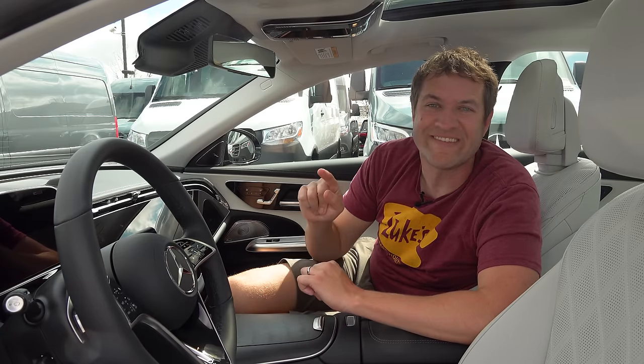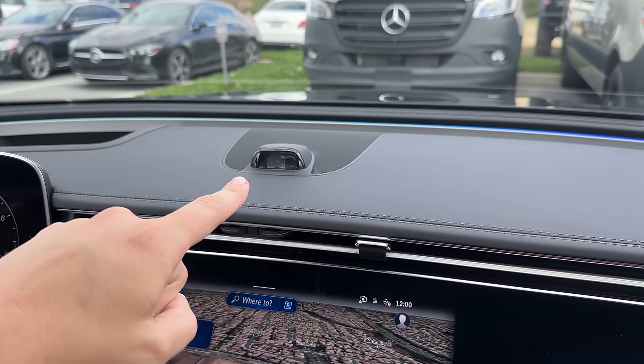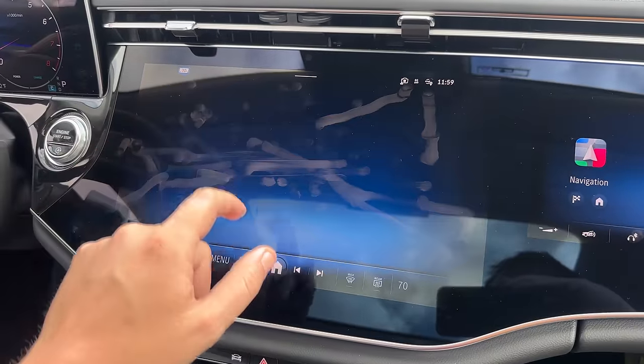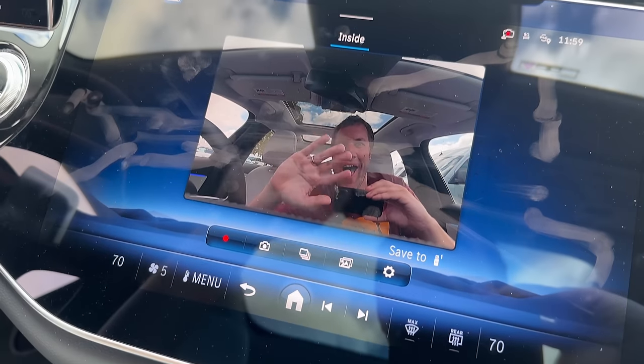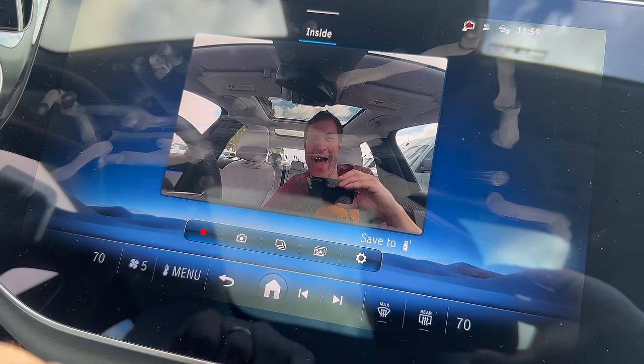It comes with a selfie camera. You see this camera that's pointed on the dashboard facing the interior? Well, you can activate that as a selfie camera and then take selfies, I guess, as you drive along. Look at all of us hanging out in the Mercedes. That's the theory with that camera, and it certainly does add an element of youthful exuberance to the whole experience.